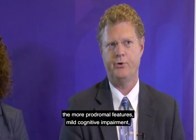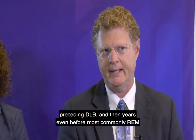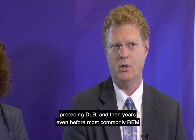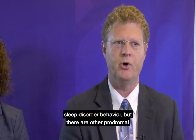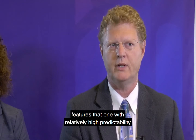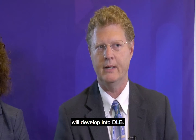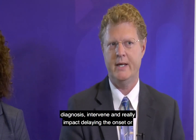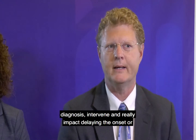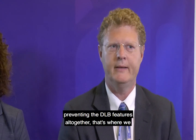What about the more prodromal features, mild cognitive impairment preceding DLB, and then years even before, most commonly REM sleep behavior disorder, but there are other prodromal features that one with relatively high predictability will develop into DLB. So if we can get to a mode of early diagnosis, prodromal diagnosis, intervene, and really impact delaying the onset or preventing DLB features altogether, that's where we want to be.